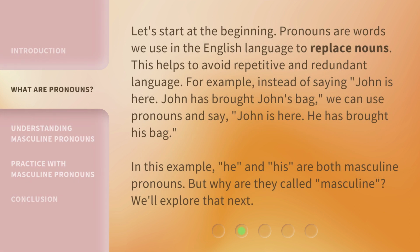Let's start at the beginning. Pronouns are words we use in the English language to replace nouns. This helps to avoid repetitive and redundant language. For example, instead of saying, "John is here. John has brought John's bag," we can use pronouns and say, "John is here. He has brought his bag." In this example, he and his are both masculine pronouns.